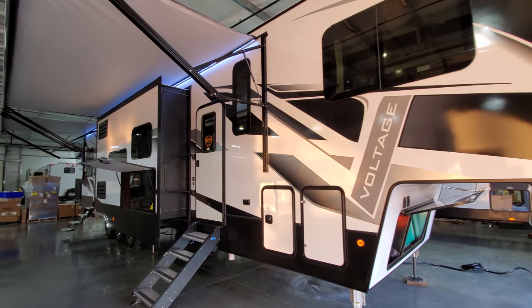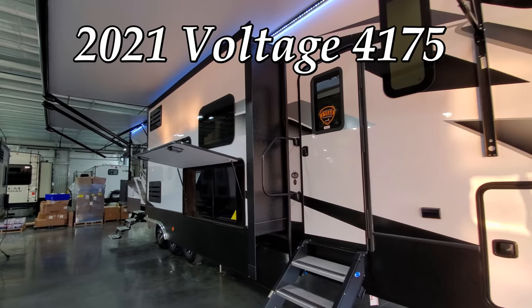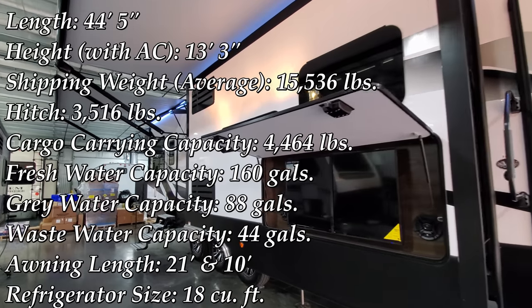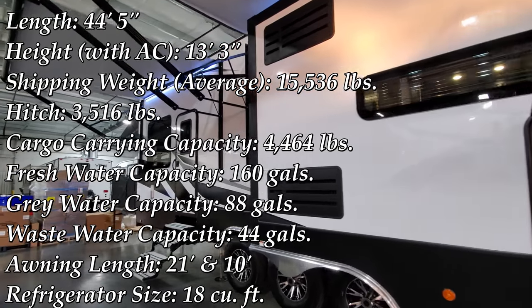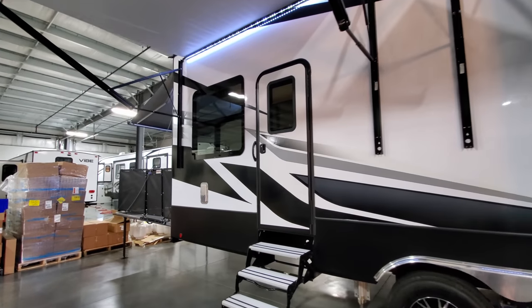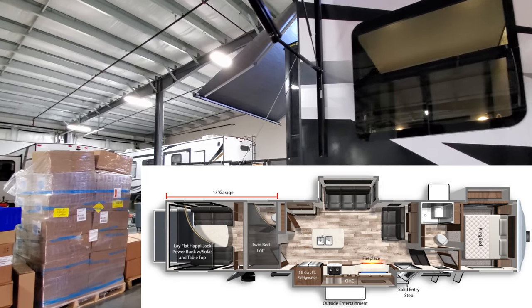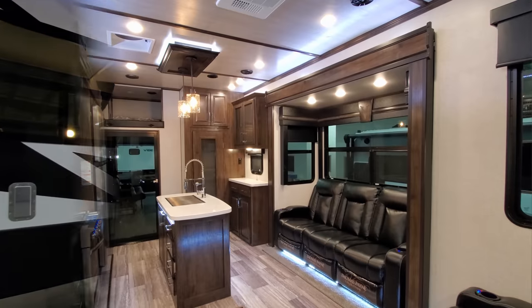Today we're going to take a look at this brand new 2021 Voltage 4175 Toy Hauler Fifth Wheel by Dutchmen RV. We're going to take a few minutes, walk you around the inside of the RV, then we're going to bring you back to the outside, show you all around, and then we'll close her all up and show you what it looks like closed. We will be right back on the inside.